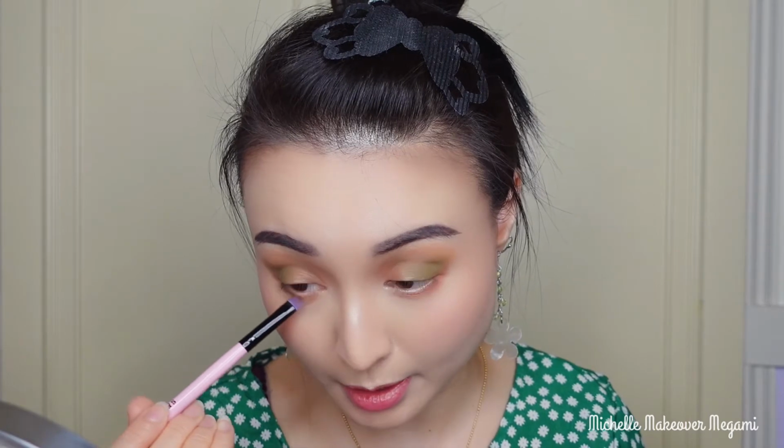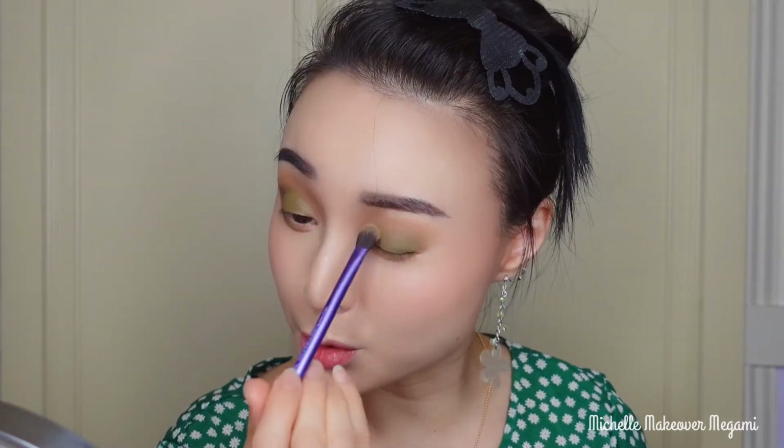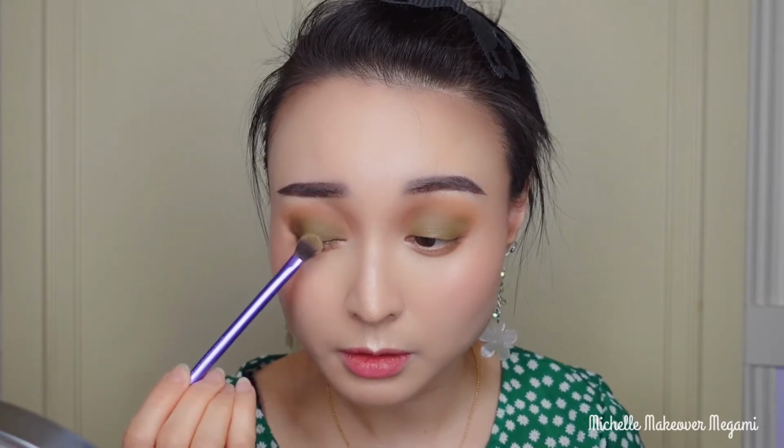So this green eyeshadow, I am focusing on the outer third of my lower lash. I'll be using this deep brown here to darken my outer corner. Let me do this green again all over my lids, and the deep brown on my outer corner. So far these shadows perform really well. No fallout on my face. I need to go back to this color here. Same deep brown shadow, I'm going to apply on my lower lash, really close to my lash line.